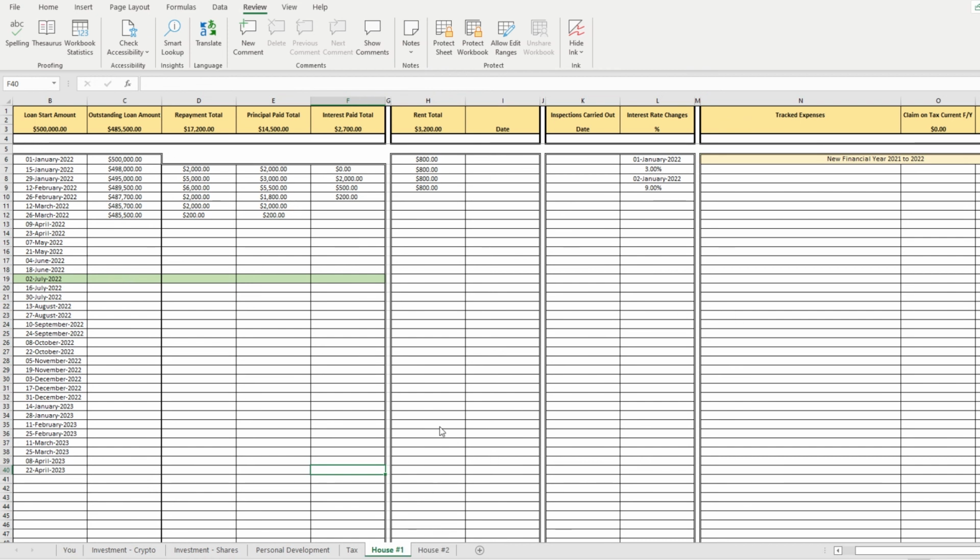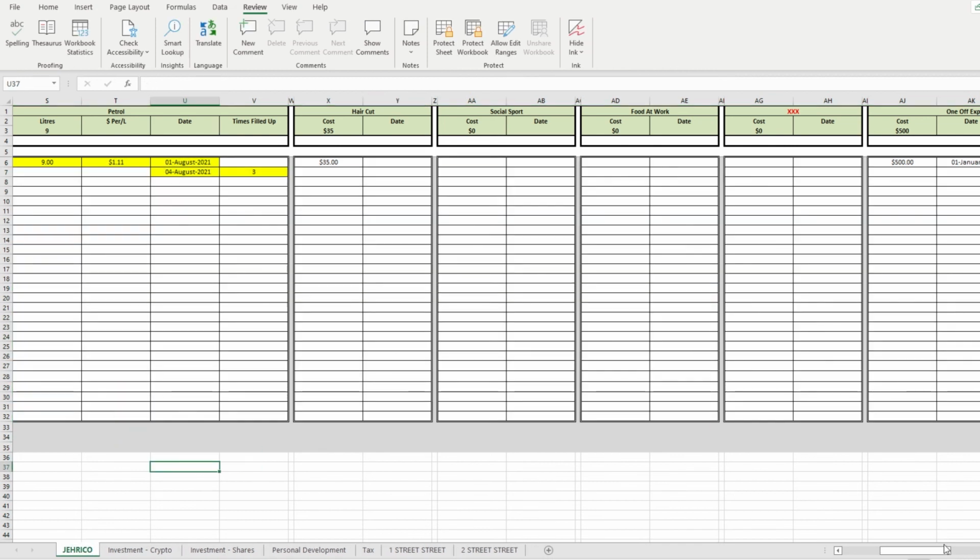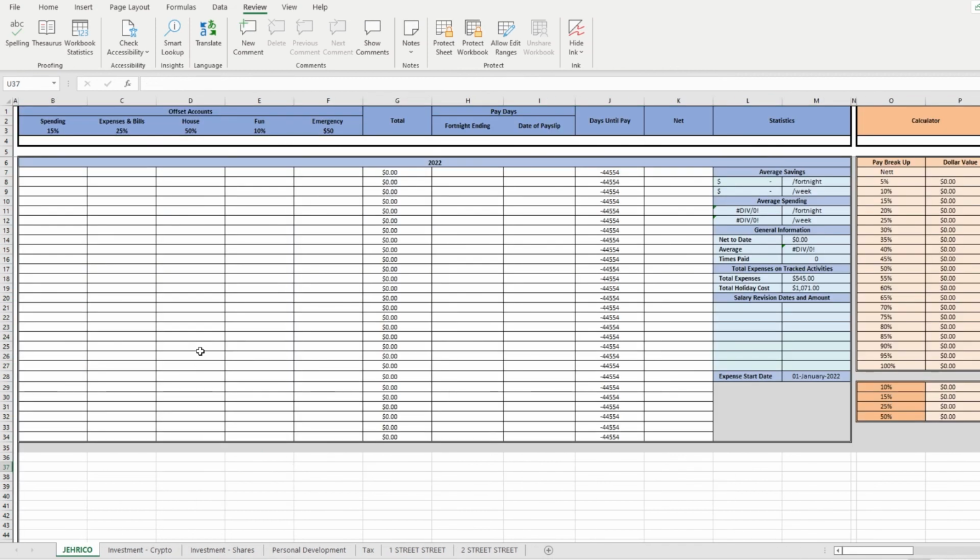So you put the address, you right click rename, let's say it's 1 Street because that's a very clever name, and there's house number 1. Let's say you've got the house next door as well, so 2 Street. You can keep track of those houses individually, rename all of these to whatever you want. Let's say your name is Jericho. All of that information can be changed and molded to suit your needs. And that, in a nutshell, is the tracker.